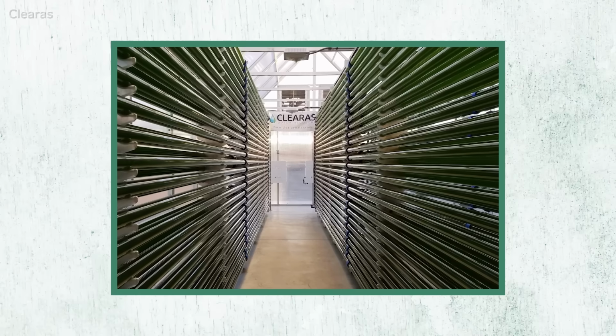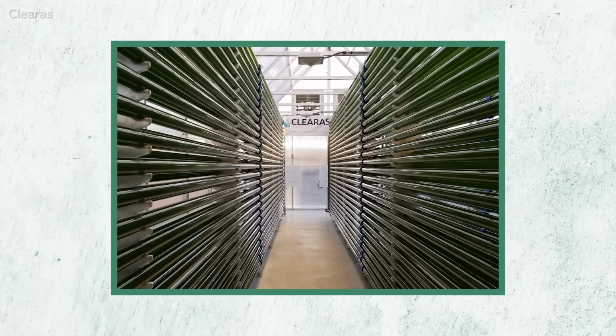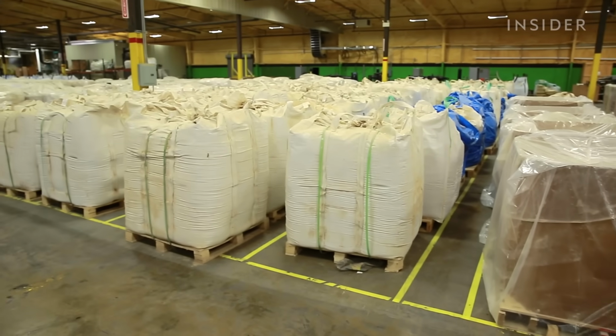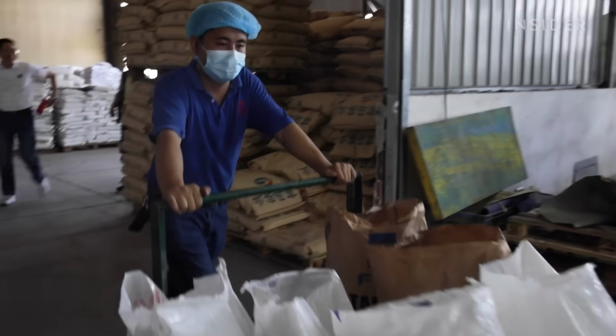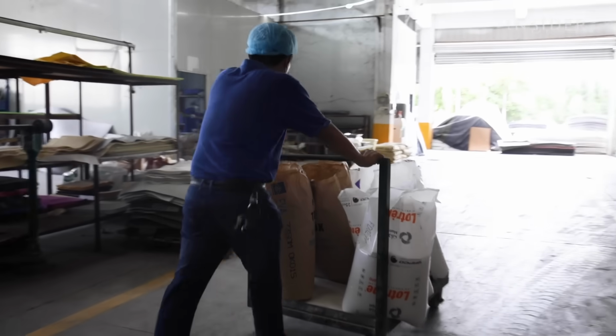The company can do this by intentionally growing algae at water treatment plants to help remove nutrients that cause blooms. Our hope is over time, as the scale increases, we will be able to intercept more pollution upstream, which will cause less algae blooms in nature. Bloom gets about half of its algae from lakes and half from treating wastewater. But what about the environmental impact of processing the algae and shipping it back and forth across the globe?